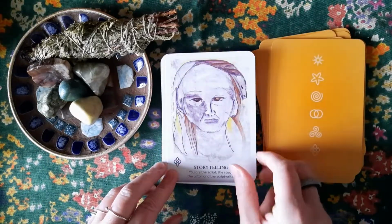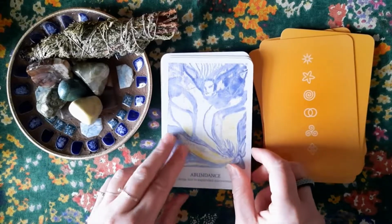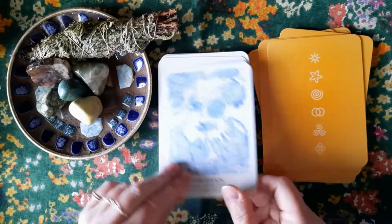Hope that makes sense. I feel like I'm babbling now. Am I babbling? I'm not hearing a no, so that probably means yes, I am babbling.